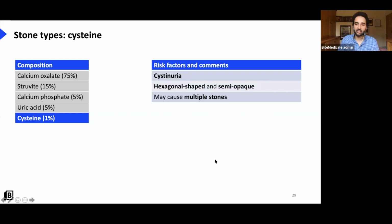That's super high yield stuff, but remember those key points and you'll probably be okay with stone types. But have a look at our textbook. We do a full textbook chapter on this, which goes into a little bit more detail as well.